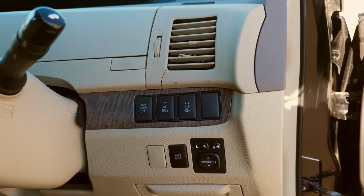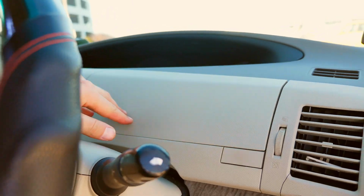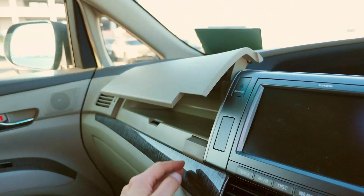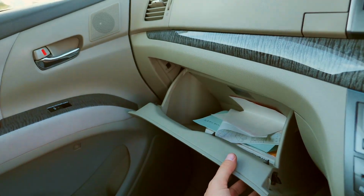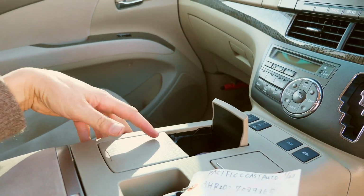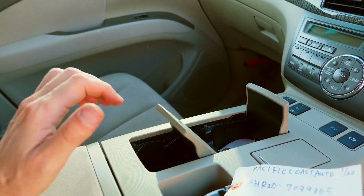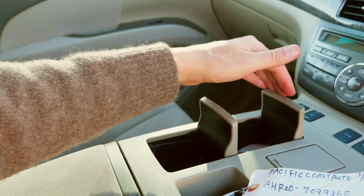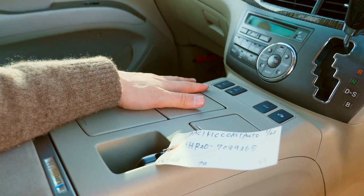Oh, lots of storage containers. There's that one. There's this one. That one's got the factory toll collection box in it. Another one up here. And then the regular glove box down here. And then two cup holders. That's a little weird. There we go. And then if you don't want to put your cups in, you've got a little panel that you can rest something on here, like a bag.